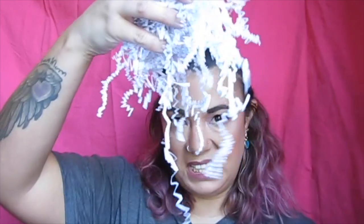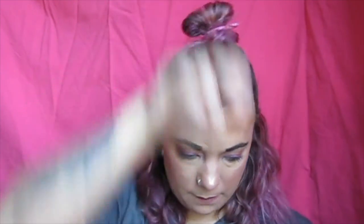Oh, I see something in here. So then of course it has one of these, and then it has this in here too, and this is a Benefit Porefessional Hydration Primer, little piece of paper. So let's see what's in this one. Hate these things. It's a good thing I have a recycling bin.